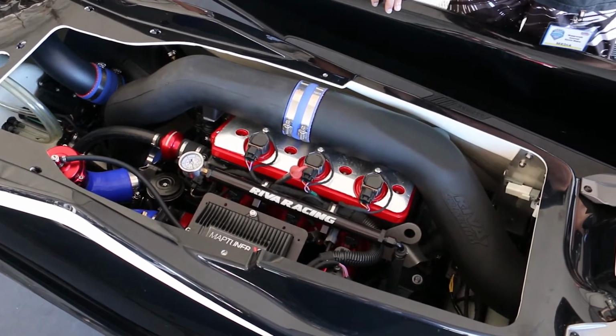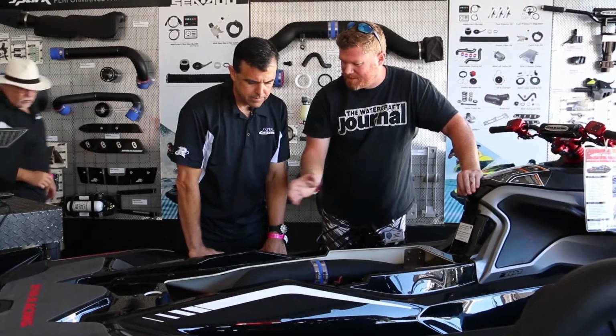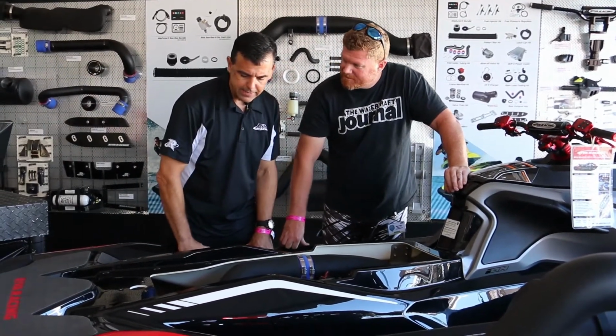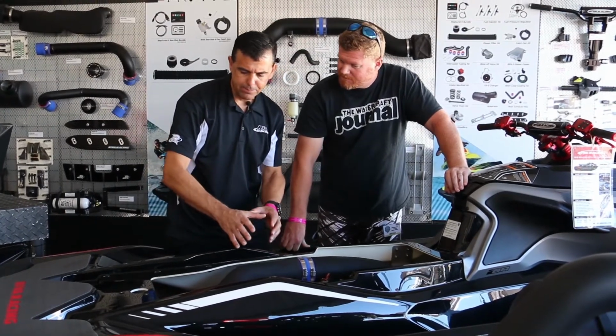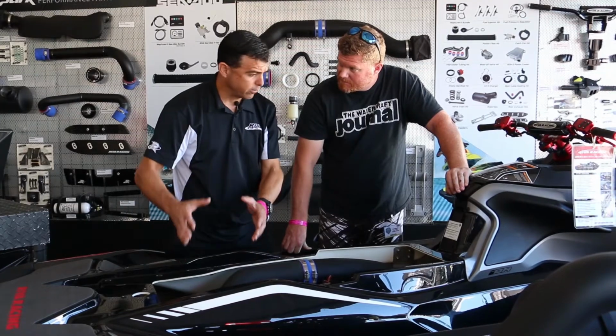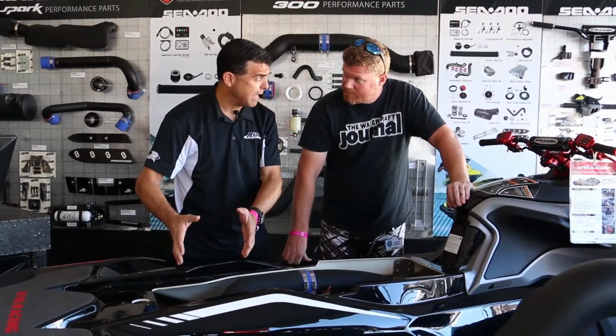Now obviously, you've got to move all that spent gas out. So tell me a little bit about the exhaust system that we got going on here. Right, exhaust system wise, we have replaced the water box with our RIVA water box for the 300. Same water box that we sell for the RXP 300 fits right into this new platform.